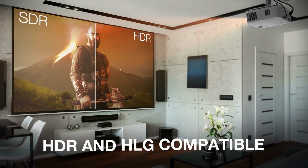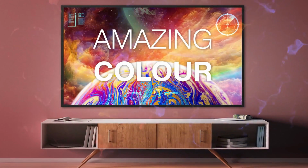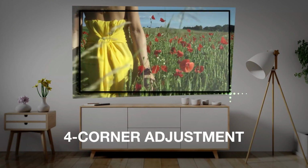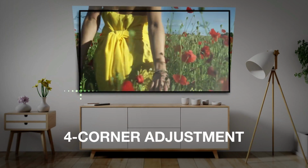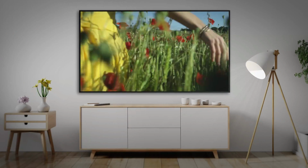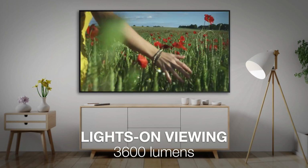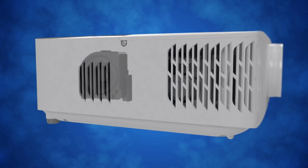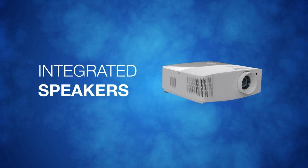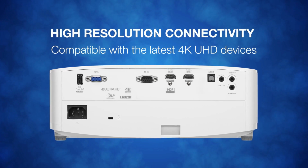It also has a fast refresh rate of 240 Hz, making it ideal for gaming and other applications. One of the unique features of the projector is its vertical lens shift, which makes it easy to position the projector and get a perfectly aligned image on your screen. It also has a 1.1x zoom range, which enables you to adjust the image size without moving the projector. It has a range of connectivity options, including 2 HDMI ports, a USB port, and an audio output.